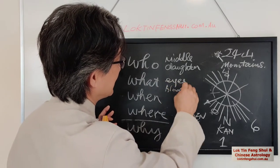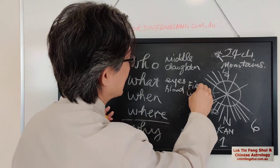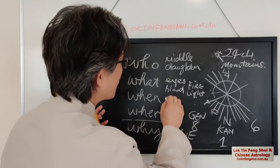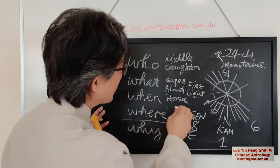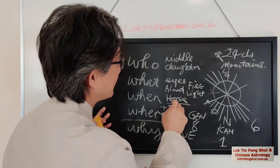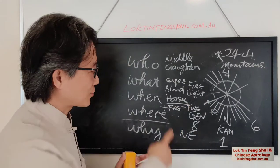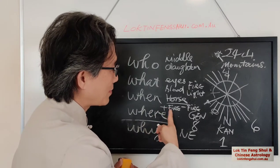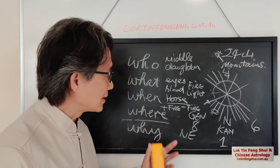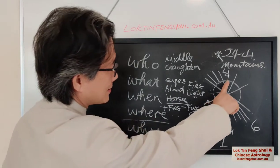blood, fire, light, all these things. And it's when it is the year of the horse, the yang fire and yin fire. So year of the yang fire or year of the yin fire, year of the horse, and the months as well: fire month, yang fire month, yin fire month, yin fire year, yang fire year. So that is when this will happen. And where? Of course, that's the south direction.